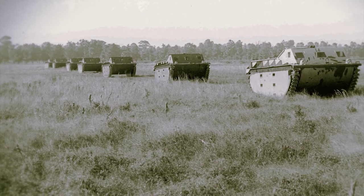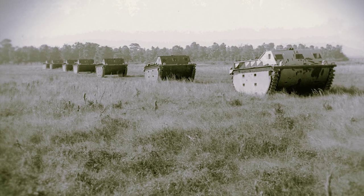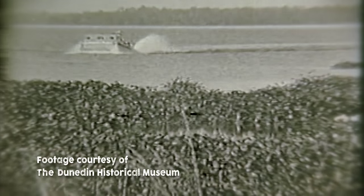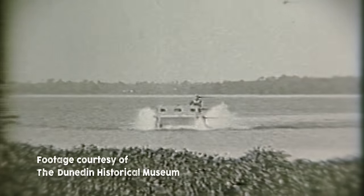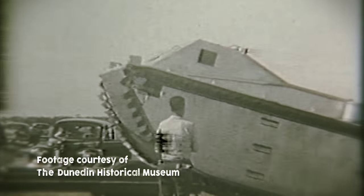And that's where they would take the tractors off to operate them and to try them out, really, out in the water. Well, that's on the west side of Bayshore Boulevard. And so that's where I remember them going to try out the Amtraks.